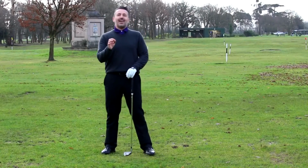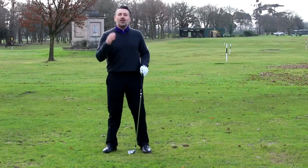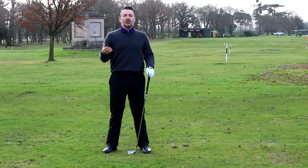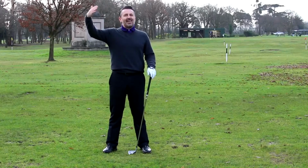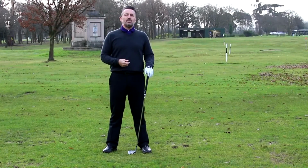Now, what I would advise in this stage though, even though it's blocked practice, I'm not changing club, I would advise that we still change target each time. So we're using the blocked method, but we're elevating it, okay? It's a really more sophisticated way to use blocked practice.